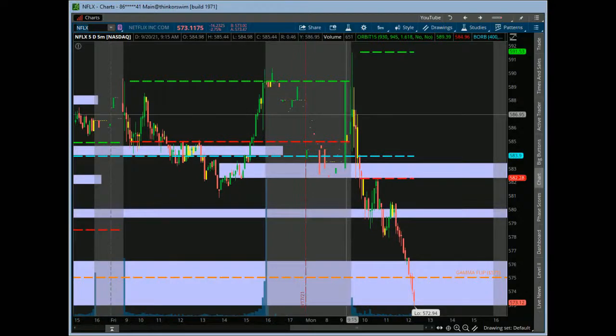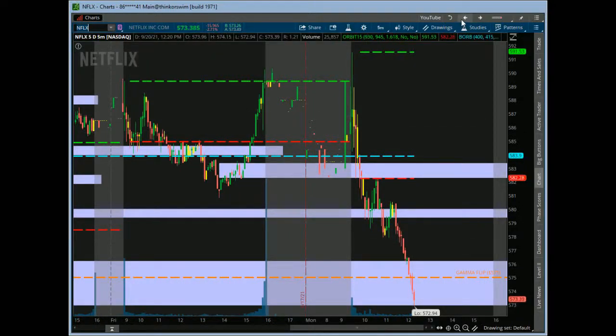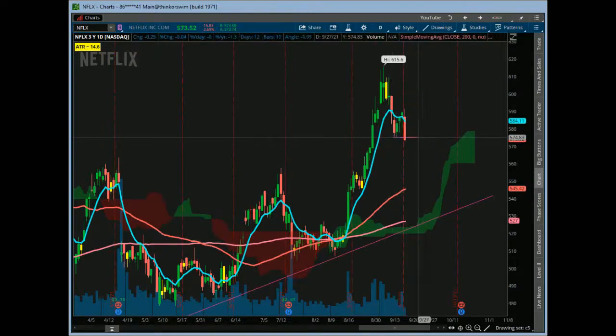This is one of the weakest names at the open today, and it's now negative gamma here below 575. So that is very interesting here for Netflix. This one had relative strength on Friday, and it's not so strong here today. It lost a couple of major levels right here. You can see there's a little bit of support right there, and we're breaking down below there. So let's see what kind of volume we get there today.